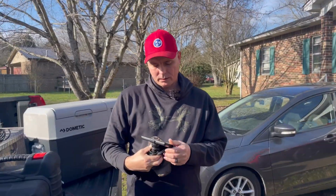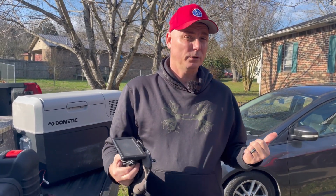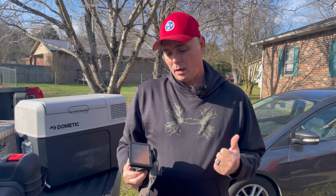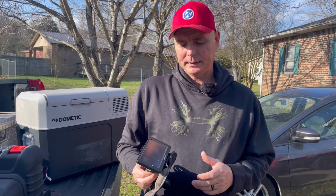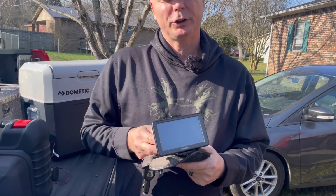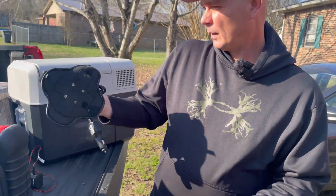Now, next on the list is, everybody has GPS on their phone. I even use GPS on my phone. I do not use this a lot anymore, but I still do. It still comes in handy. Garmin GPS, Trucker GPS. And this one is an old one. I've had it for a long time. I'm fixing to upgrade it to get the new one. The one I am going to get, I am going to put it in the link down below.